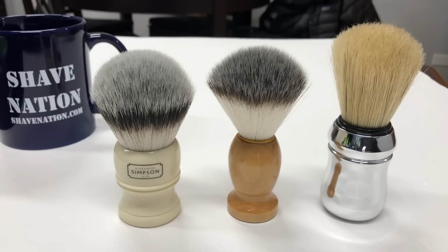I hope you enjoyed the video, and I hope this will help you select a brush for yourself. Any one of these 3 brushes will do well for you. You'll be able to mix up a nice lather for yourself.